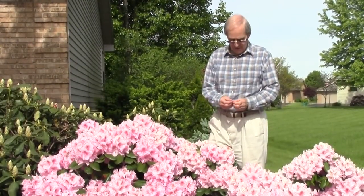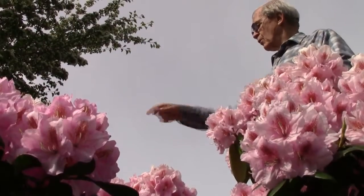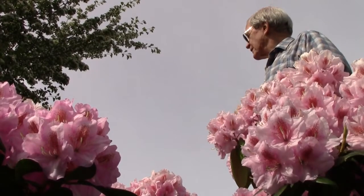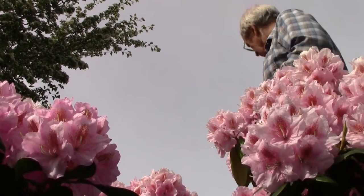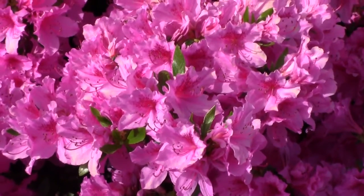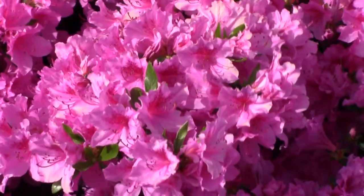My wife even says, they only bloom 2 weeks. Why do you work so long, all year long, to keep them going? I said, well, that 2 weeks is wonderful. But it's not 2 weeks, because it's 2 weeks for the early, 2 weeks for the middle, and 2 weeks for the late. So technically, I can have flowers for many weeks, depending upon the weather that particular spring.